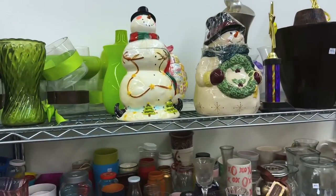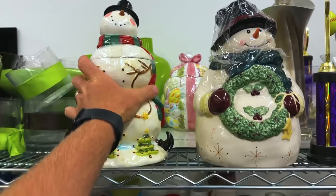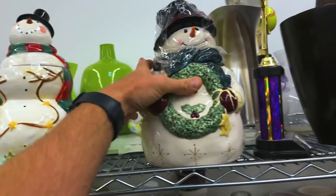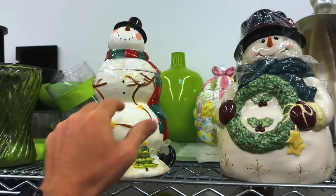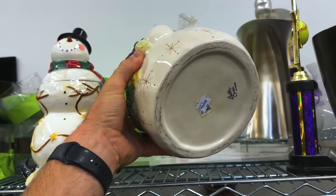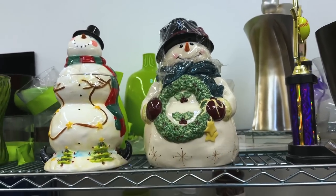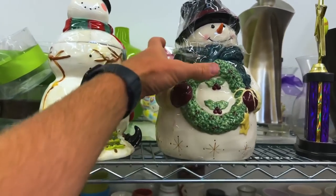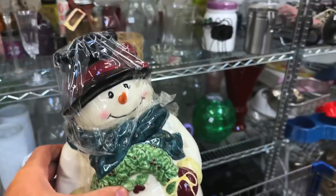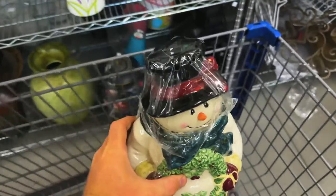Okay, I'm on the fence. For $3, it's hard to pass them up. I like this one better than this guy with the wreath. I'll think on it. All right, I'm not gonna think on it. It's better to grab it and put it in your cart and decide later you don't want it than to leave it there and miss out on it altogether.